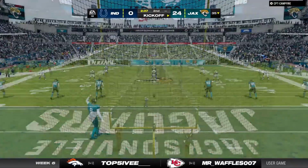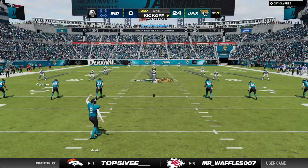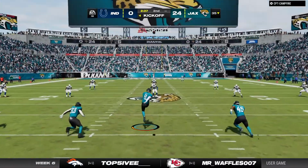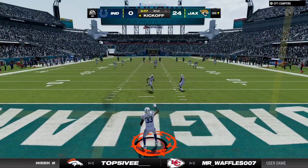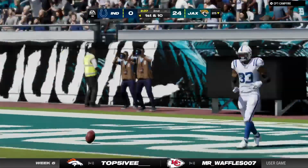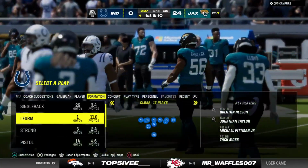After the touchdown, it's Robbie Gould now to kick it away. Fair catch going to be taken, and this will be moved out to the 25.